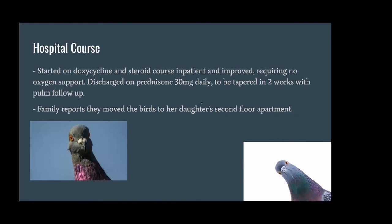So for the hospital course, she was started on doxycycline and given a steroid course. She improved pretty rapidly, also consistent with the diagnosis, and eventually required no oxygen support. She was discharged on prednisone 30 milligrams daily, tapered over 2 weeks with pulmonary follow-up. And the family reported that they moved the birds to the second floor apartment.